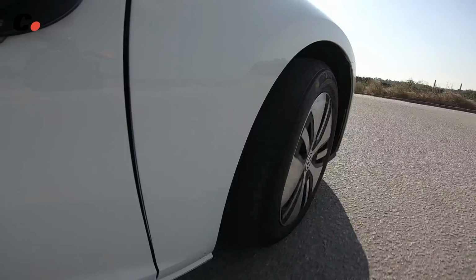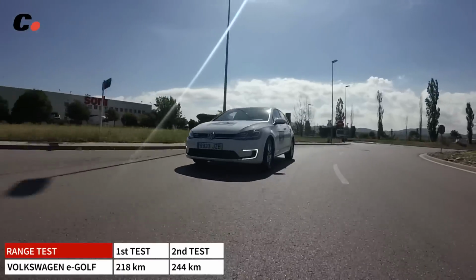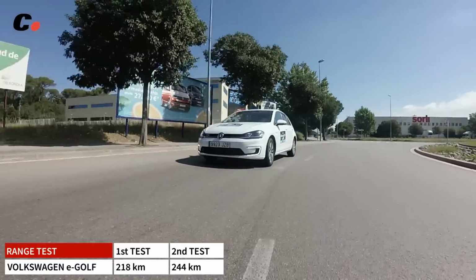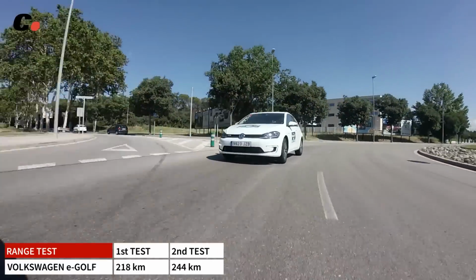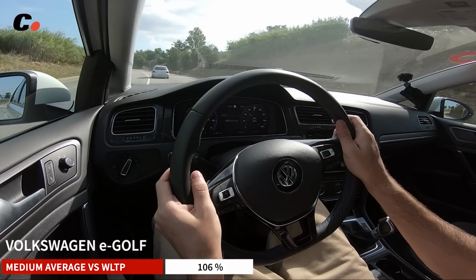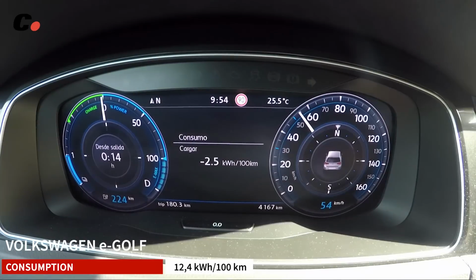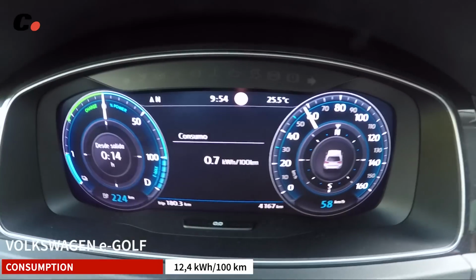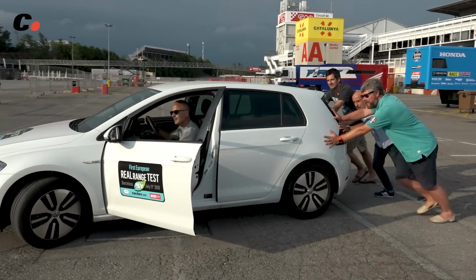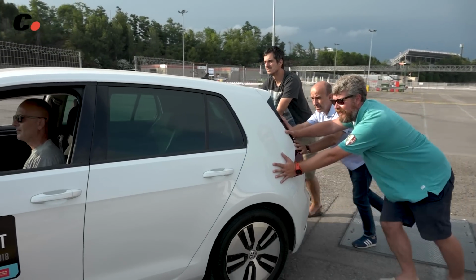Volkswagen e-Golf, another model that progresses a lot thanks to the new battery equipped. With 218 km in the first test and 244 in the second one, the e-Golf reached an average of 231 km, clearly higher than the 219 km announced under the WLTP cycle. The consumption of this car was 12.4 kWh, the best one after the Ioniq. On the other hand, the e-Golf is the car that runs the least once the battery is officially empty, with only 5 km of remaining range.